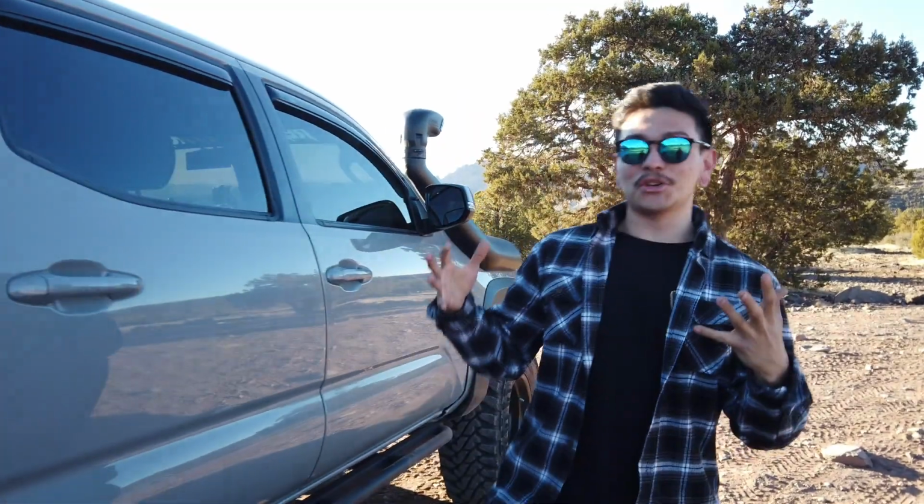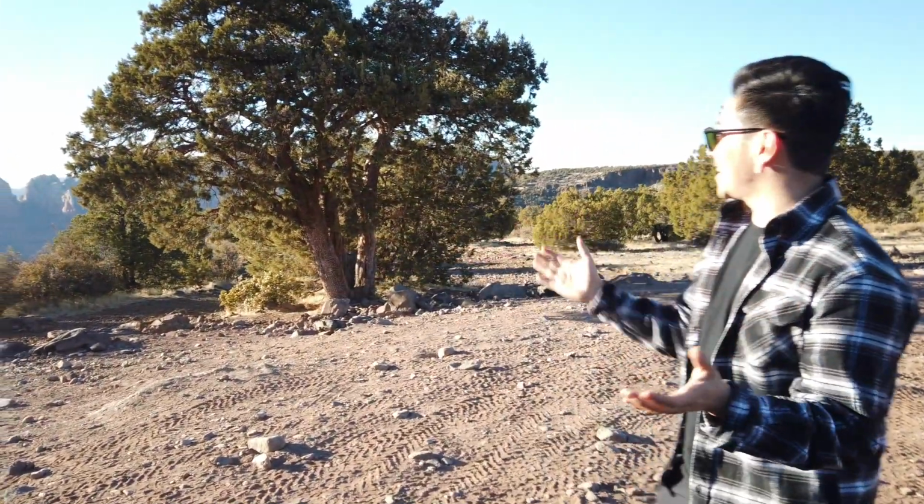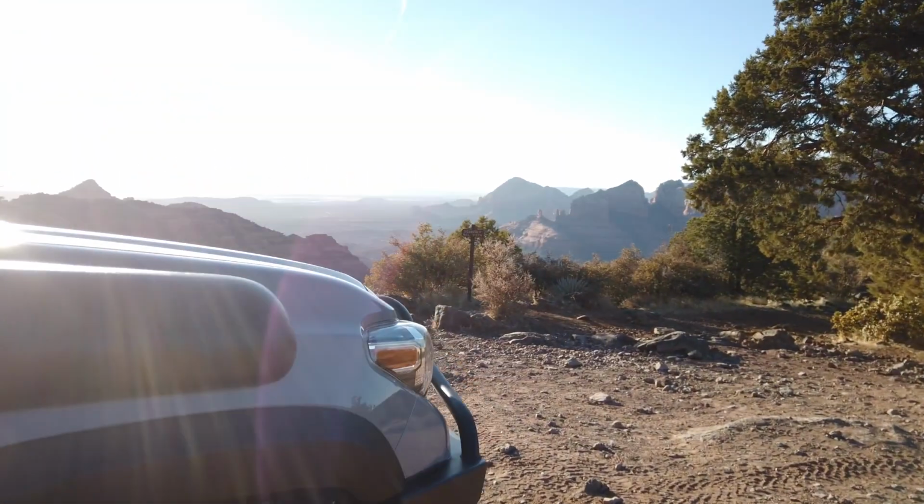So we finally found our camp spot, and I'm just really excited to show you guys. We're gonna be off the side of a little small cliff, but here it is, guys. I can't say anything about it. It's breathtaking.